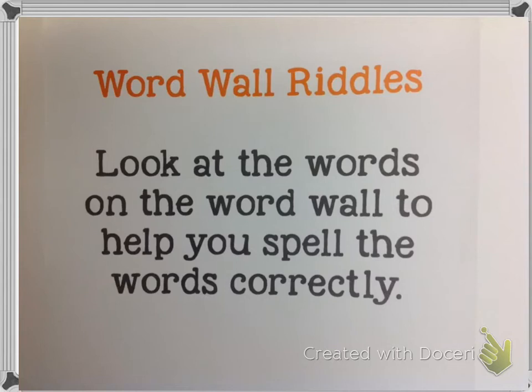Clue number 3. This word ends like bite, but it doesn't sound like that when you say it. Bite ends with I-T-E, ite. What word in the word wall ends like bite, but doesn't sound like it? Write that next to number 3. Pause the video if you need more time.